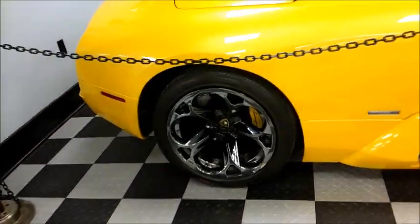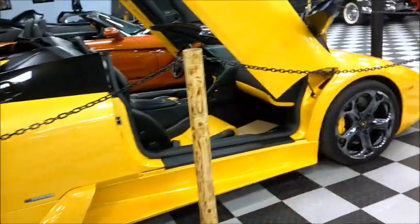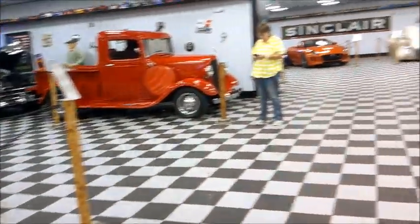I'd hate to think how fast this thing would run. I imagine well over 100, probably 150, I would think. I'm not real sure though. I'm not an expert on Lamborghinis.